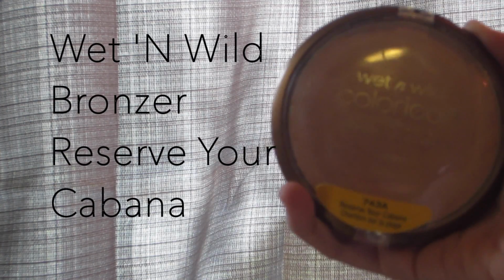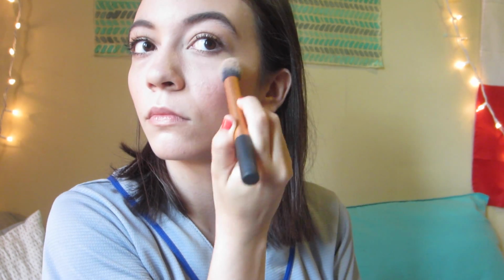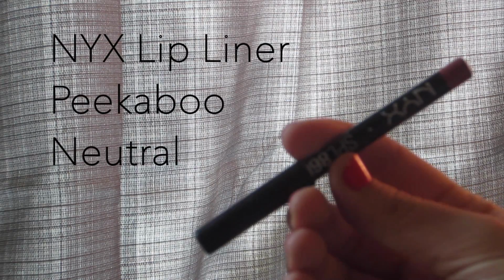And then I'm taking the Wet n Wild bronzer in Reserve Your Cabana, and I'll be using that as a highlight. It's very subtle and soft, but just really gives a nice glow to your face without making you look oily or super disco ball-y, you know?